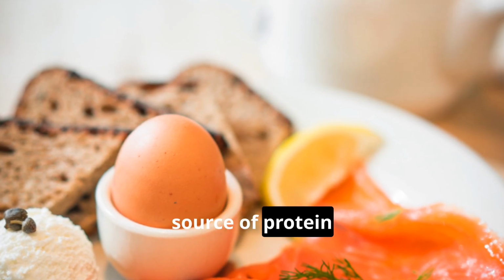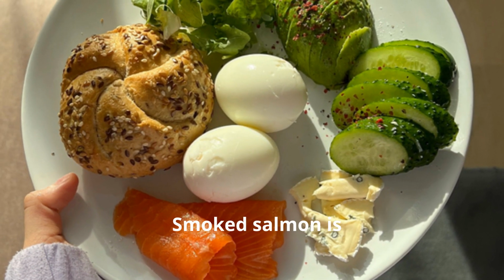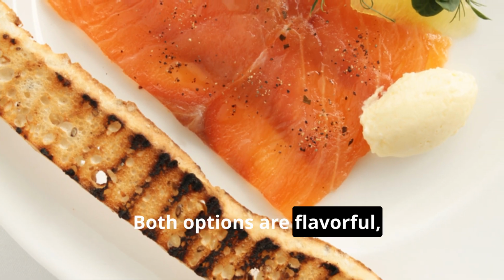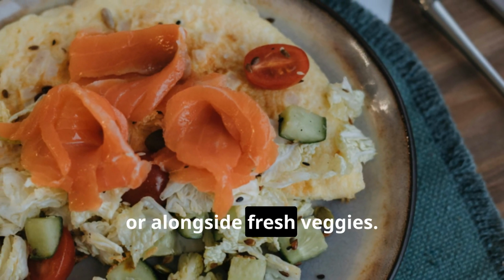Turkey is a great source of protein with much less saturated fat than traditional breakfast meats, and it's just as versatile. Smoked salmon is rich in omega-3 fatty acids, which are known to support heart health and lower cholesterol. Both options are flavorful, satisfying, and can be enjoyed on whole grain toast, in an omelet, or alongside fresh veggies.